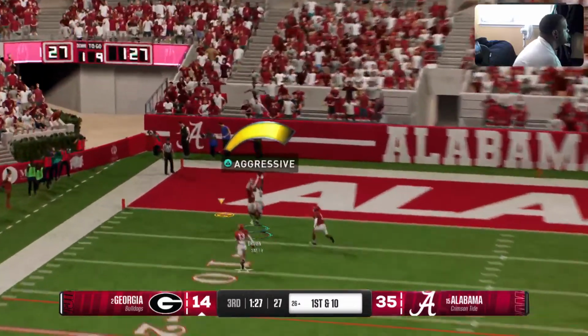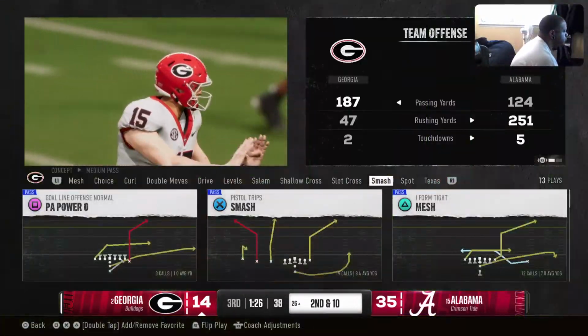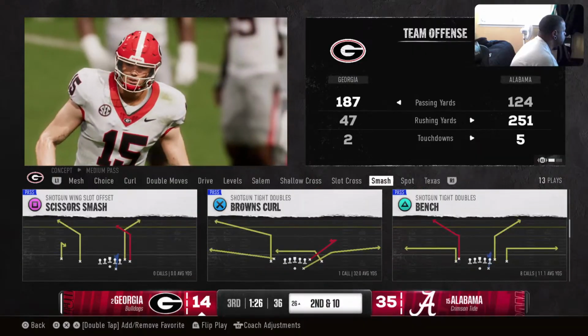A shot toward the end zone. And it's incomplete. If you're going to take a hit like that, you might as well hang on to the ball.